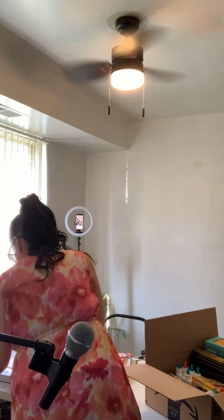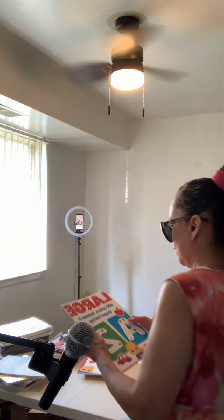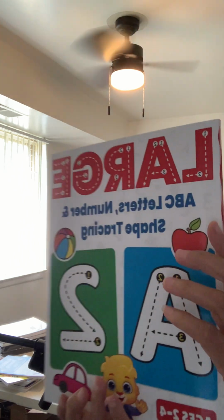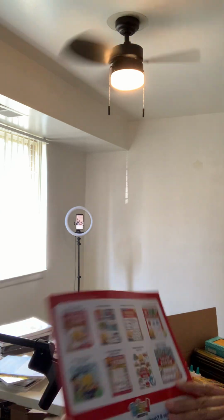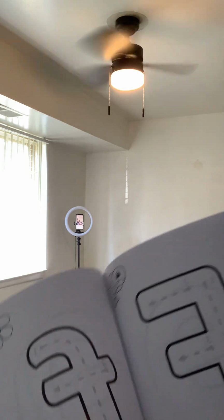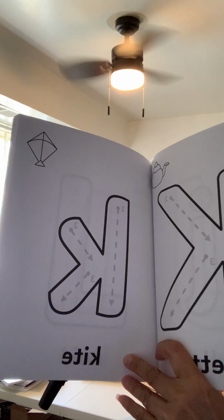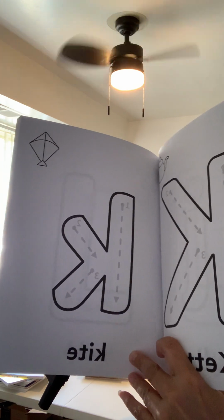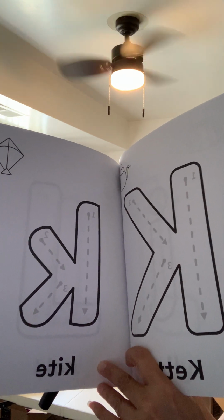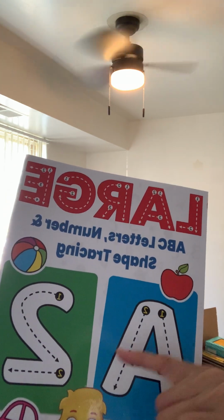And also, they have the large ABC letters, numbers, and shape tracing. I purchased all these from Amazon. And these are the other books that I could purchase, rather. So see, large F, small f. These are some good, large K, small k. They can color. They can work on their colors. So whatever color they want to color the K, they'll be learning the colors too. So basically in this book, they'll be learning the alphabets and the numbers.